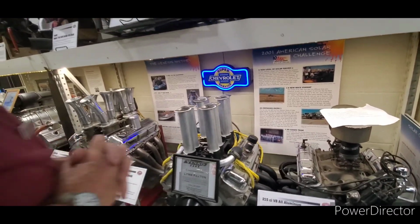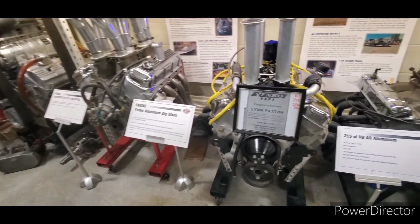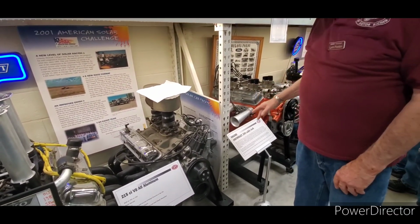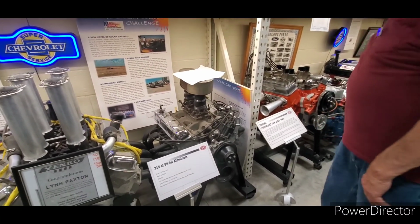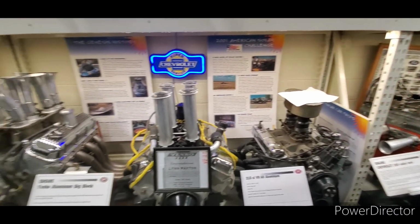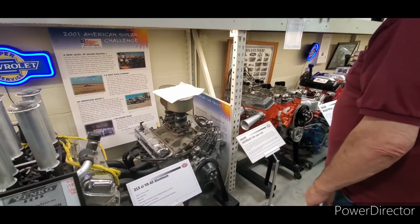Of course, the first, well, not the first V8, but the first one that counts, the '55 Chevy. This is a racing motor, very early injectors and stuff. That's the motor change, the motor world right there. That little motor right there. Here's 70 years of it, but that was the start of what's happening.